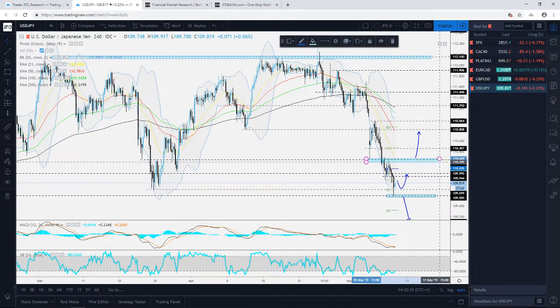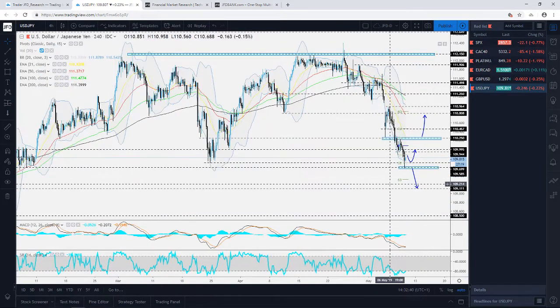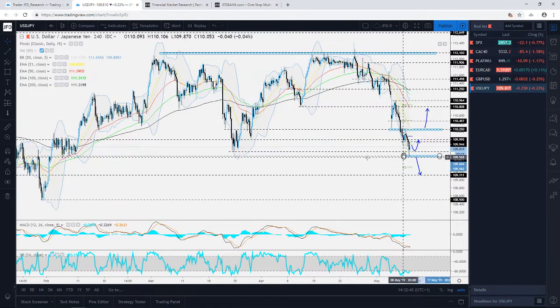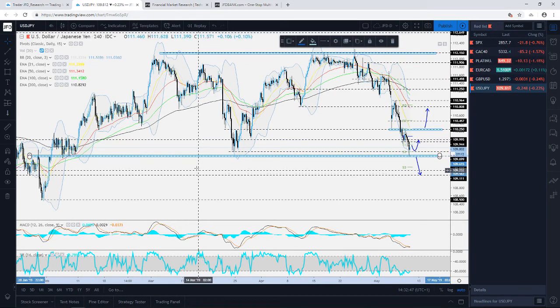So the 110.25 for the upside, 109.60 for the downside. And actually I can even drag it all the way here just to show the importance of this level.